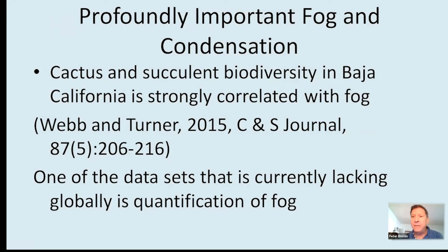So what's going on? Fog and condensation. And Webb and Turner's article is great. Check it out in the journal from 2015. Cactus and succulent biodiversity is strongly correlated with fog.